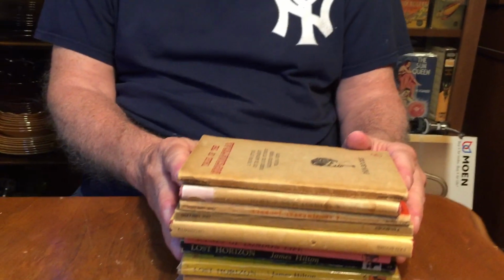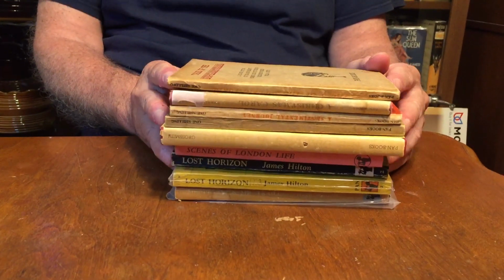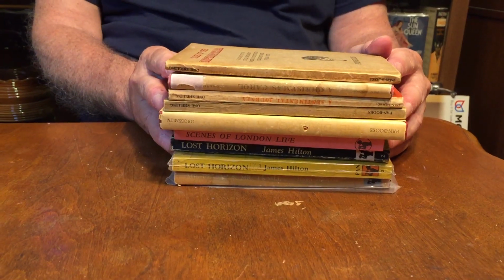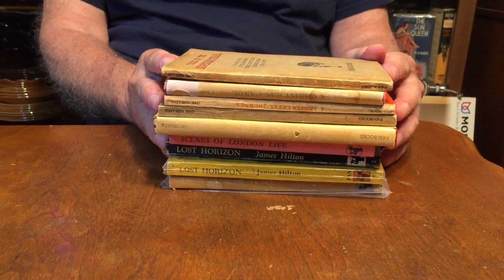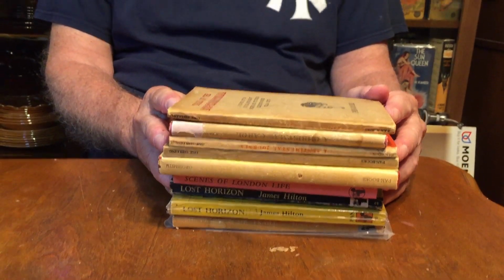But the interesting thing about these is that in 1945, Pan books originally started off with some hardcovers and dust jackets, which are pretty scarce, and some other early paperbacks that had no numbers, and there's even one that had a dust jacket. So I'm going to take a look at those now, try and show you them.